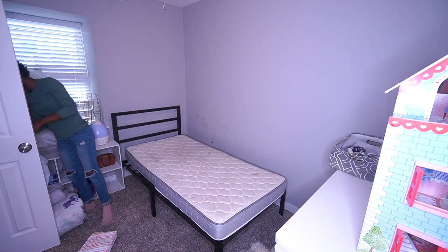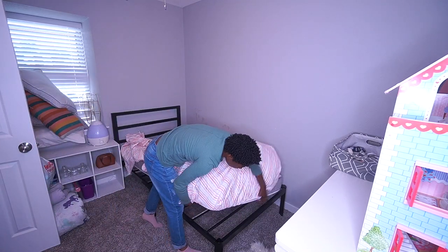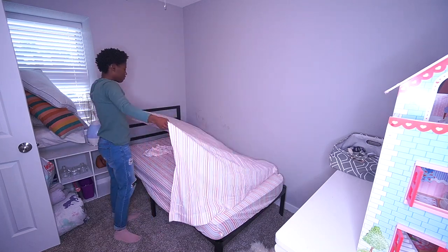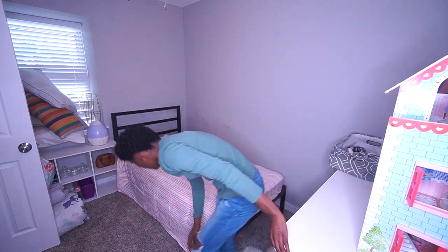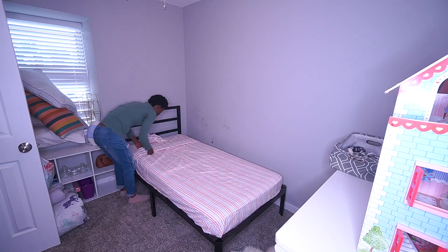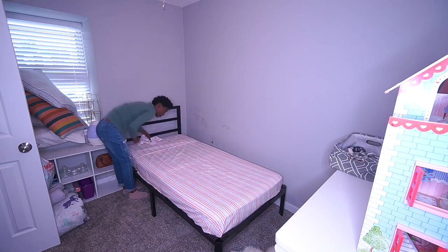So just like the boys, London had new sheets and a comforter for her bed, and I was honestly so positive that I got her a mattress cover too, but I couldn't find it, so I'll just have to add that in the upcoming week. I loved how her room looked once I added her new bed set, so I was really itching to see the end results from the decor.